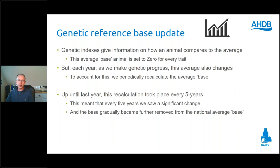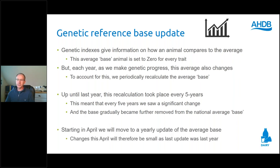And with genomics, because genetic progress has been a lot more rapid than it has been historically, those jumps can be quite significant and quite dramatic when you start to look at bull proofs or even your own herd genetic report. Numbers can look quite different. And also the other downside of doing it every 5 years is that gradually that base shifts from the national mean. So when you think you are using a positive bull, actually because the national herd has also improved, although the figures on the bull may still be positive, it's comparing it against an animal that's maybe a bit too historic.